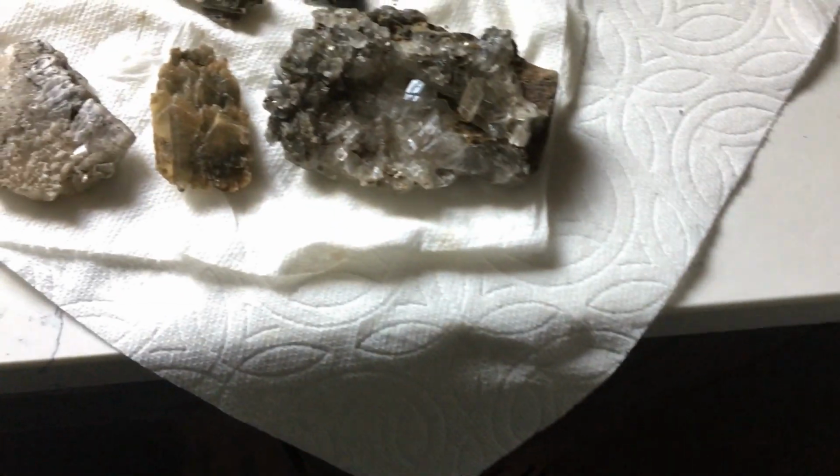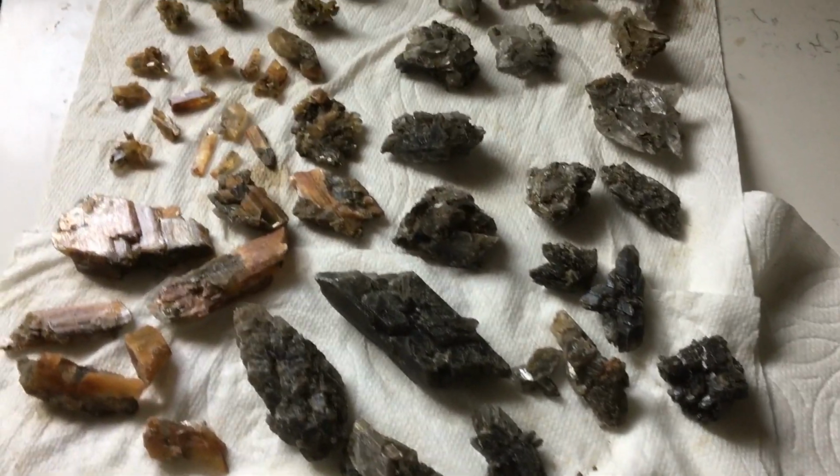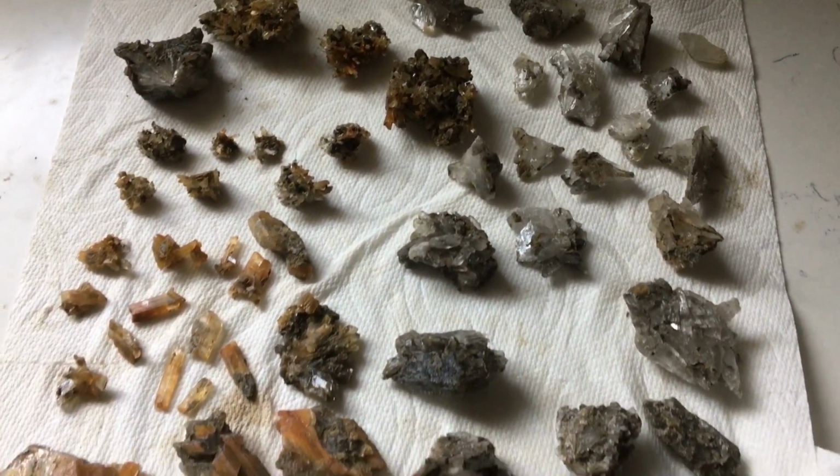So these are all the pieces I brought back with me. I'll give you a quick overview right here and then I'm gonna get some photos and throw them in. Not a bad haul.